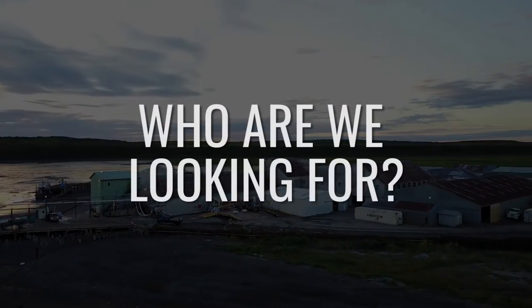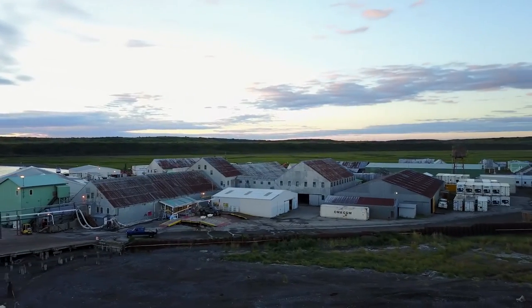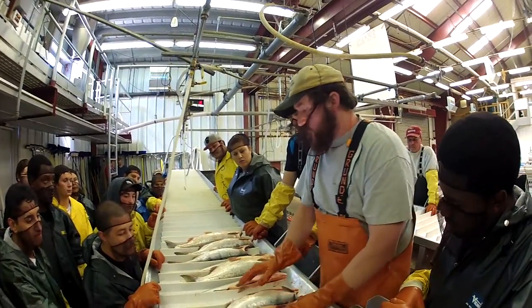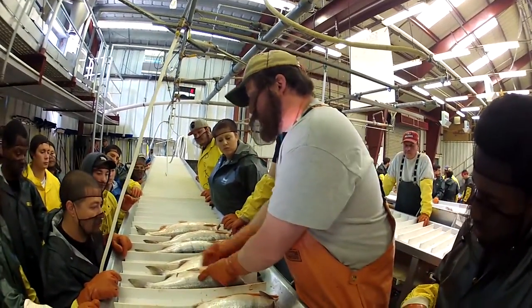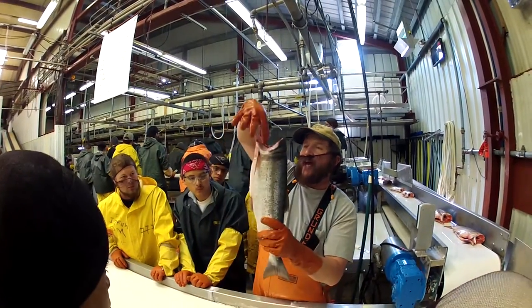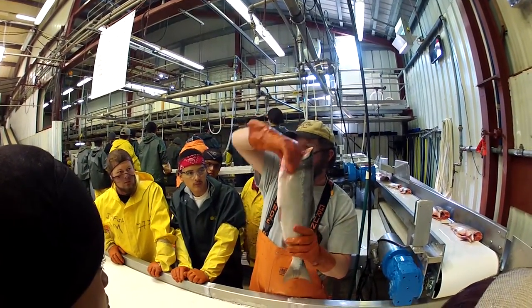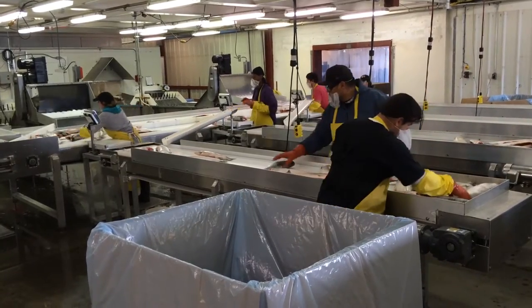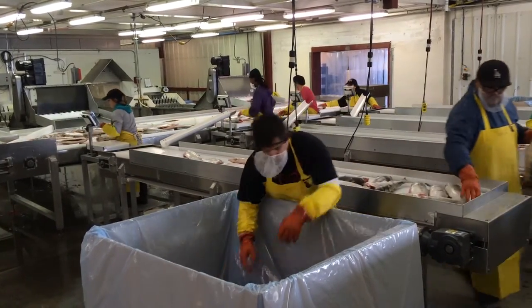Who are we looking for? Working long hours every day for weeks on end is difficult. You need to have a strong work ethic to be ready to get out of bed and get to work on time regardless of how tired or sore you are, and perform efficiently day in and day out. This will not be easy, and you should expect to be tired and feel some degree of soreness simply because your body may not be used to the repetitive work those first couple of days of peak.